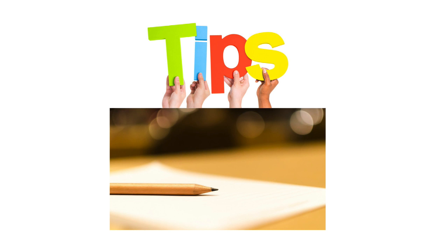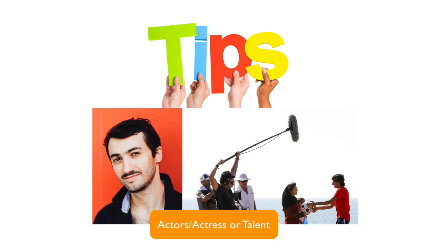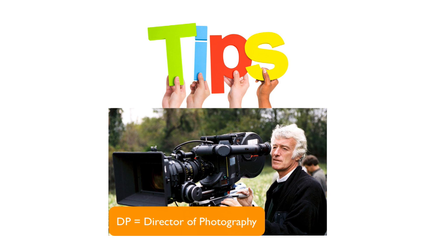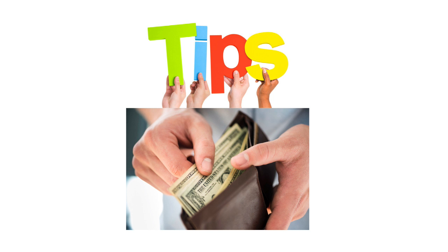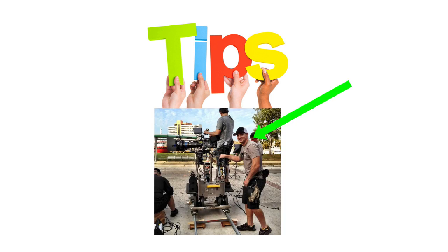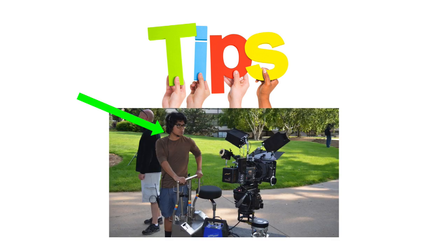For a small film project, you probably need to find some actors, talent, a production assistant. We often refer to a production assistant as a PA. You also might need a director of photography. We call them on the set a DP. You also need money to pay the rent for a location or a studio. You probably will need a sound person or boom operator. You might need a grip for your crew. A grip is a person that usually helps to break down all the equipment and is pretty much in charge of everything that has to do with the equipment on the set.